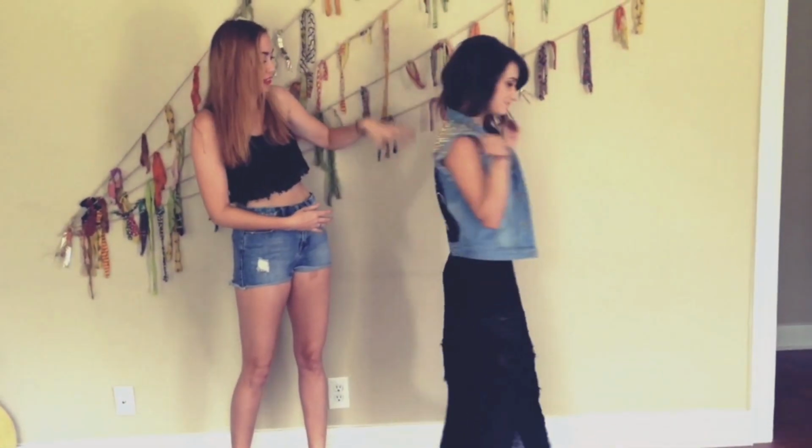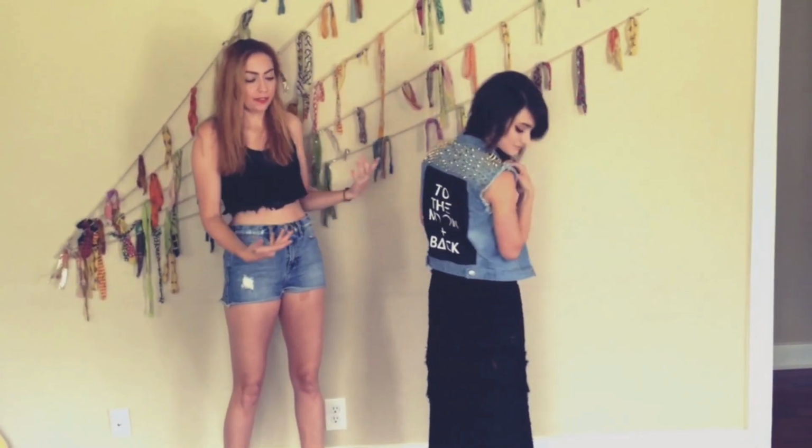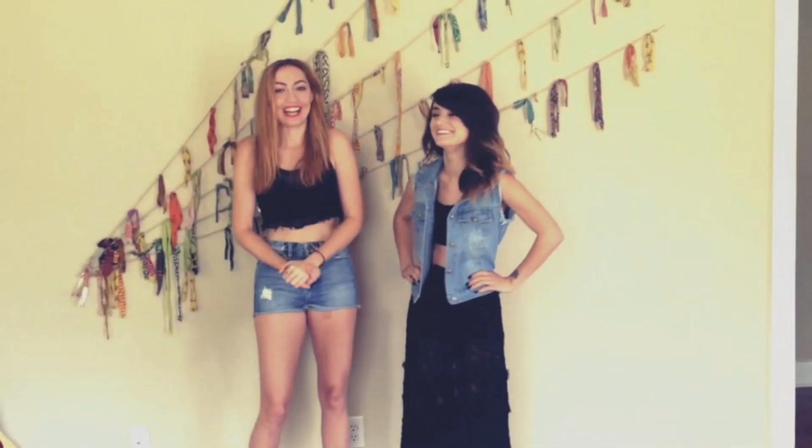And if you turn around, I love it because the back of the vest is black, and a black on jean look is always a bit edgier than just the jean alone. So I love this. I think this is cute for all you edgy chicks that want to wear Rockin' and Lace, right? Right. All right, we have one more outfit for you.